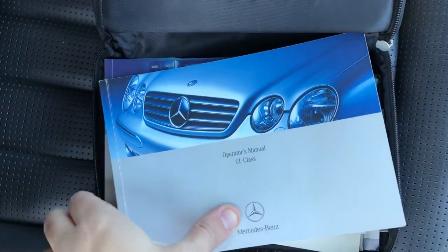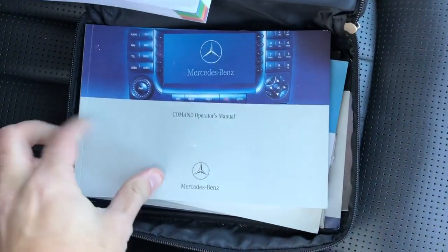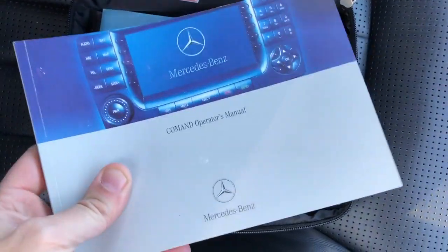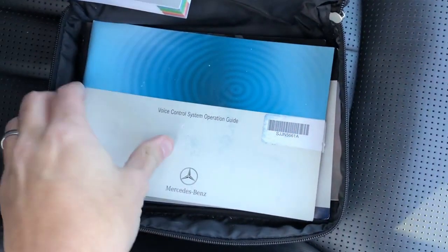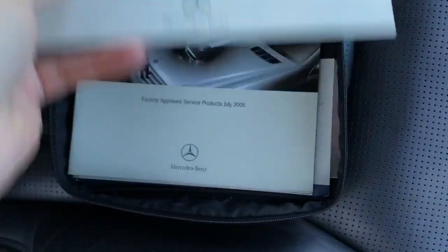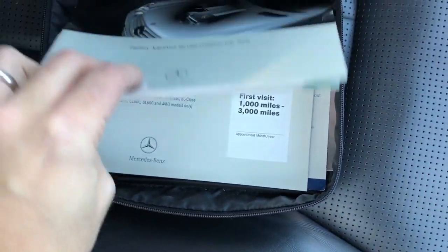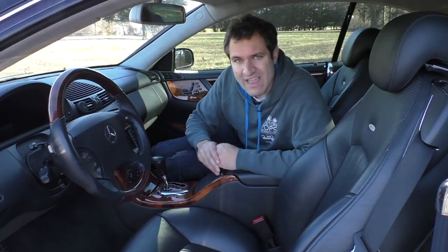The main owner's manual is 454 pages. Then there's an owner's manual for the command infotainment system, which is another 215 pages. The voice control system has another owner's manual, which is 69 pages, and then there's all these leaflets with warranty information and stuff. There's like 1,000 pages hidden inside this case.